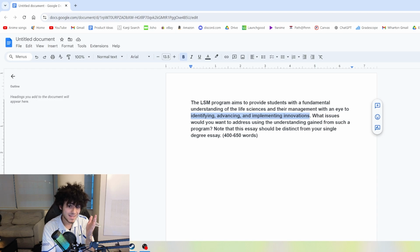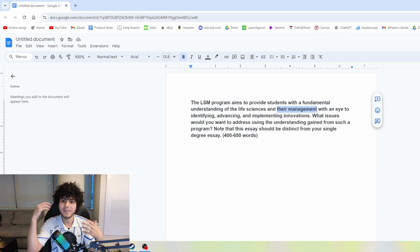Now, innovations don't necessarily have to be on the research side like some would think. Innovation doesn't have to be, I'm going to create a drug that's going to solve this problem. It can be, if that's your particular passion. But what I really want to highlight here is there's this management portion. You could think of something like, I want to create a better management system in healthcare, but I want to have that healthcare understanding. Having a goal in mind is really the best way to go about these essays, I think, and having a clear goal.